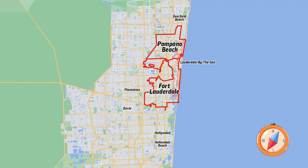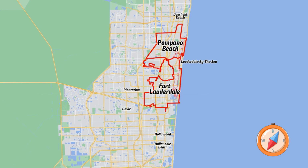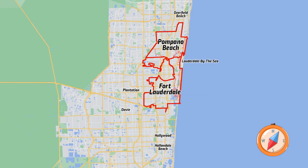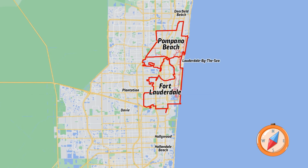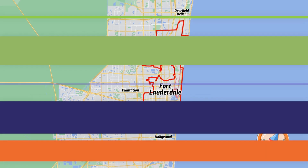Fort Lauderdale goes basically west, almost out as far as Plantation or Davie, and as far south as Hollywood and Hallandale. But when you go north from Fort Lauderdale, you go to Lauderdale by the Sea, which is kind of the crosswalk between Fort Lauderdale and Pompano Beach. And then Pompano Beach goes from Lauderdale by the Sea right into Deerfield Beach. There are things that are somewhat similar, but there's a lot of differences too.